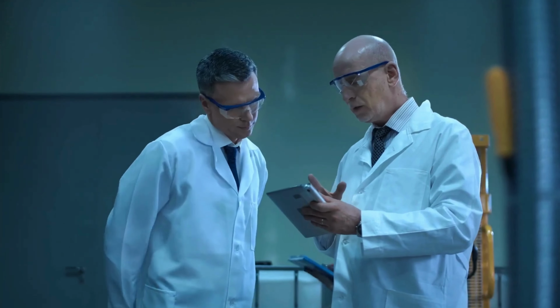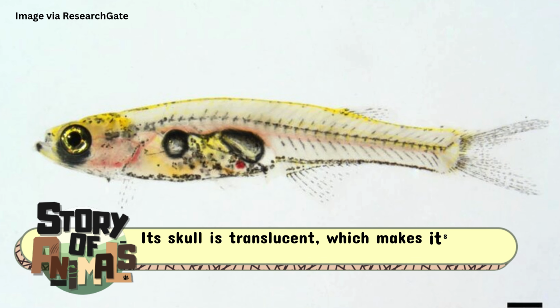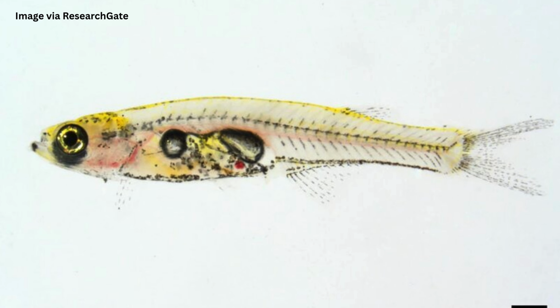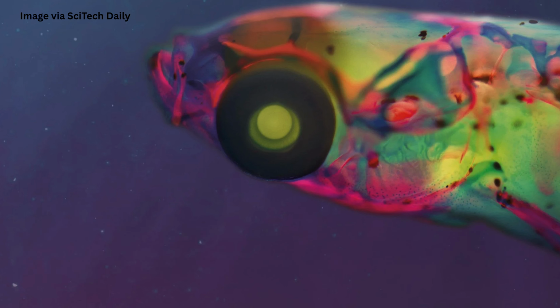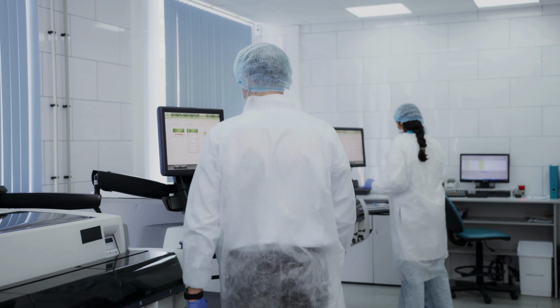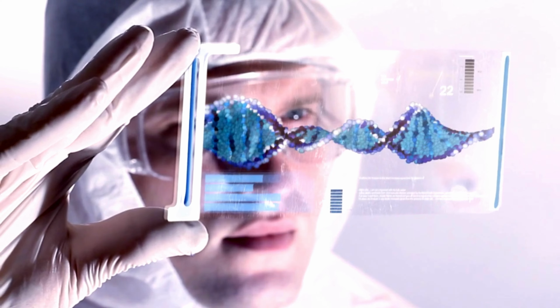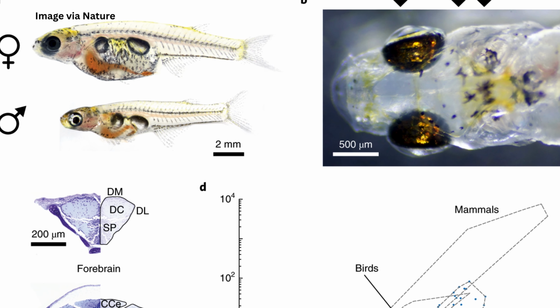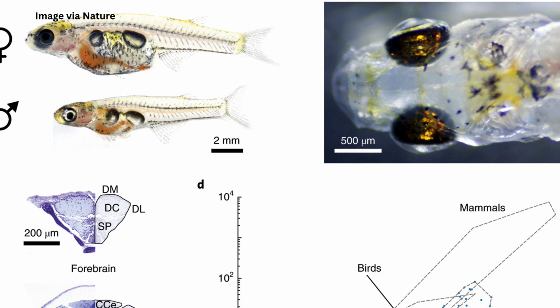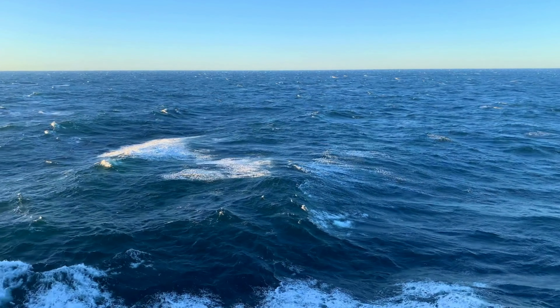So why are researchers practically doing backflips over this fish? Two reasons. First, its skull is translucent, which makes its brain entirely visible. Second, its brain is one of the smallest vertebrate brains, yet it shows complex activity. That means scientists can observe real-time brain function in a living vertebrate without invasive surgery. In neuroscience terms, that's like discovering the Rosetta Stone and realizing it glows in the dark. Imagine being able to track how a brain reacts to light, sound, or social interaction as it's happening. Thanks to this fish, researchers are mapping neural circuits the way old-school explorers once charted the open seas.